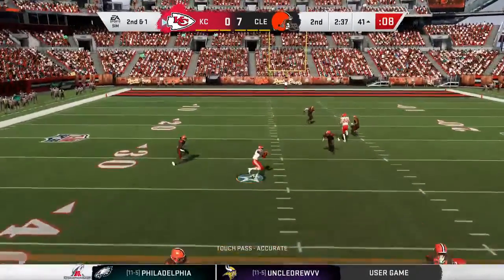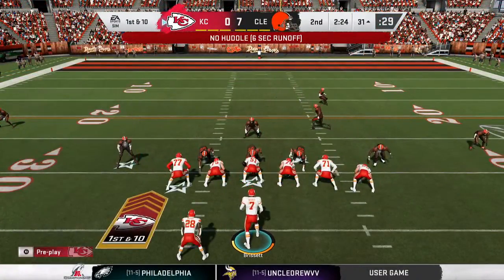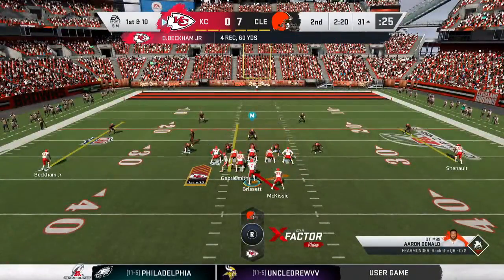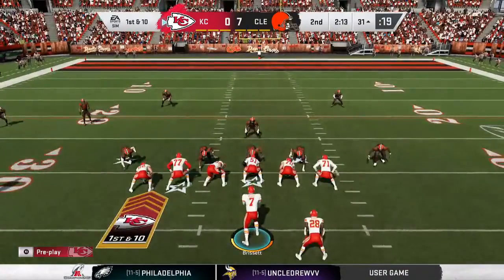Throwing again on second down. Brissett. It's caught, Beckham. And they're going to have another first down as he's going to be tackled at the Browns' 31-yard line. Brissett going to lead his guys up, 1st and 10. And he's hit on all on this drive so far.